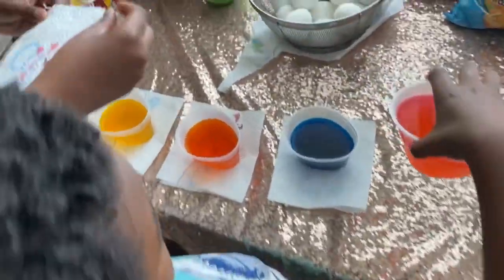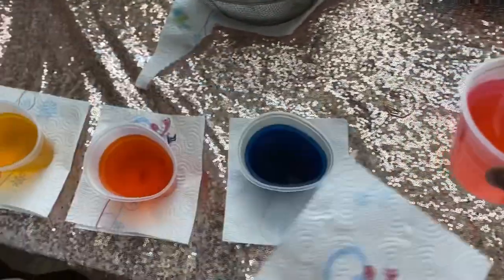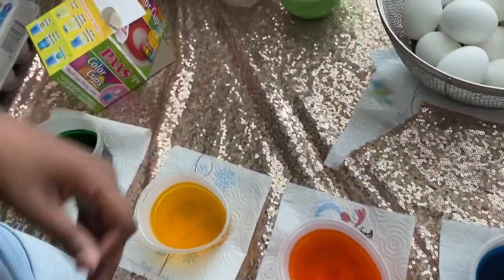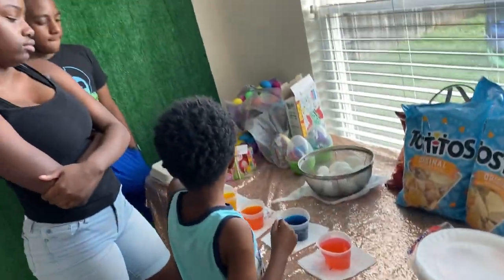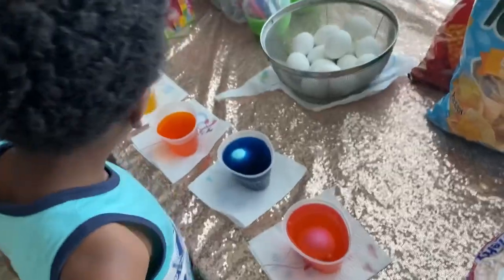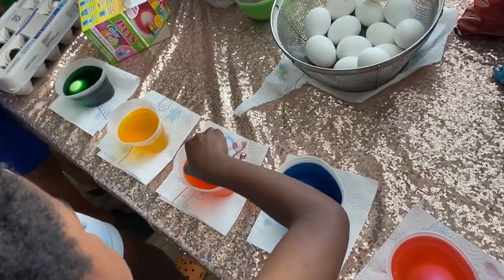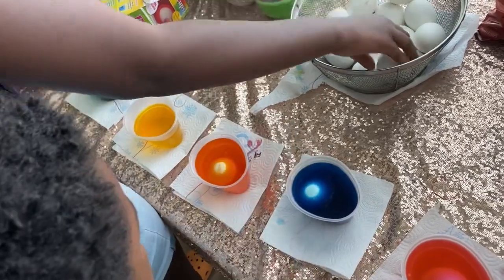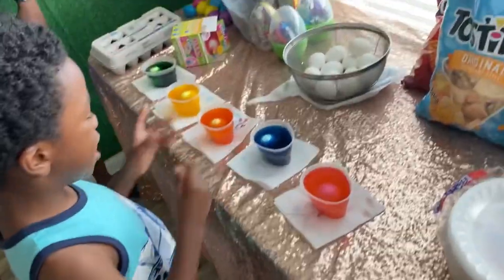All right, guys, we have all the colors. We have pink, blue, orange, yellow, and green. We're about to get ready to dye these eggs. You ready? Let's go for it. It's Zay's turn. Now my turn. Now Zay's turn. Right, now we just gotta put all the eggs. Yeah, we're gonna let them sit for a little bit.